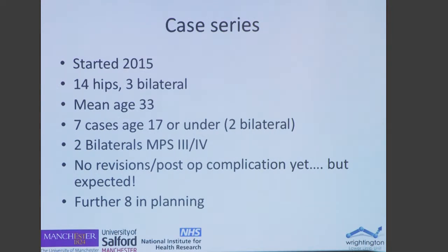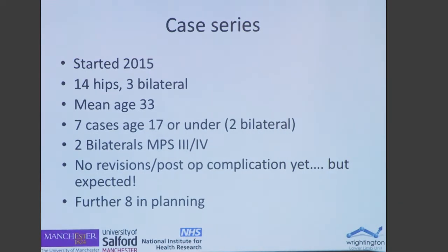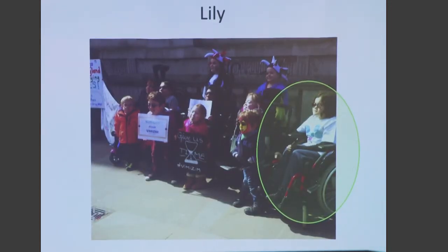I currently haven't had any revisions yet or any post-op complications as yet, but as we've mentioned, this is a complex group, and that is expected over time. I've got a further 8 cases in planning, so the number of cases seems to be growing as we get experience. But I just wanted to take you through my first case.